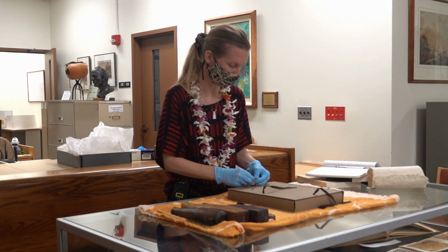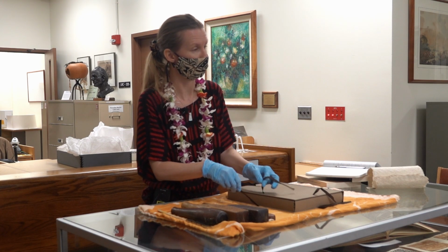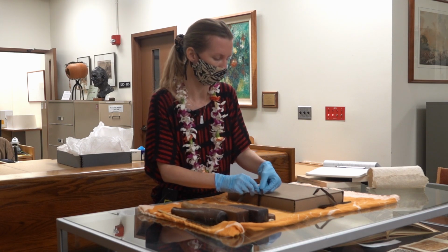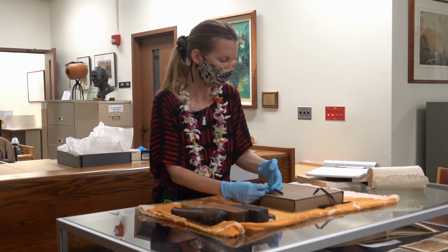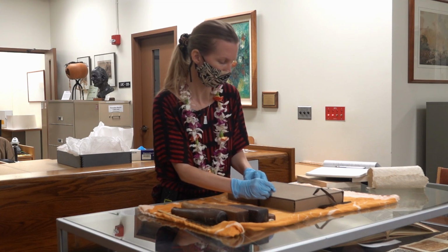But before I met her, I actually learned about her and her mother through a documentary about the work that they did in general, but also specifically the pieces that they made for this hula halau. That documentary is called Kahana Kapa, and you can find it at any of the public libraries. There might be a copy here as well, I'm not sure. It's a really great documentary, totally worth the watch.